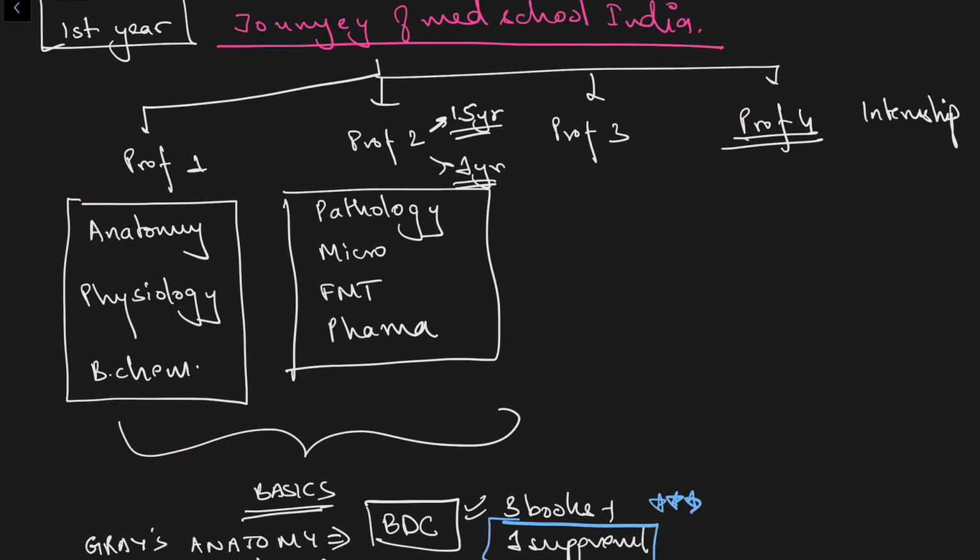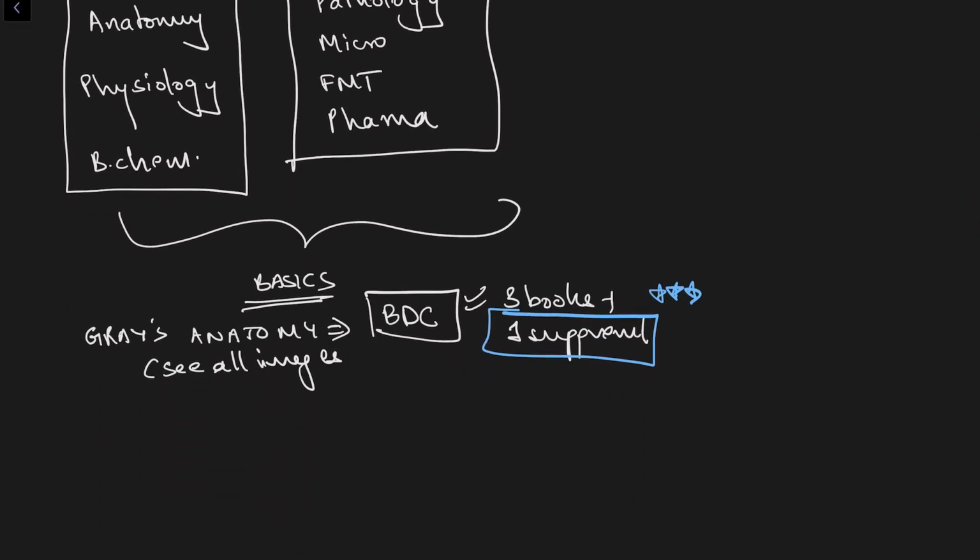For physio, Ganong or Guyton are the standard books. I haven't read any other book or any Indian author book, so I cannot guide about it, but if you read Guyton, your basics will be crystal clear, and it is not a big thing to read these books, right? We just have three subjects and we have to do it in 1 year. It can be easily done, and it will only help you in cracking exams like USMLE and in fact NExT, right? Because now instead of NEET PG, you will be having a NExT type of exam, which is based on USMLE.